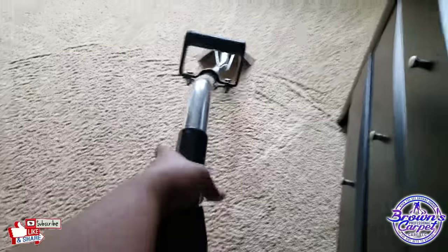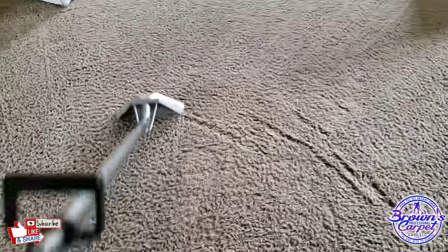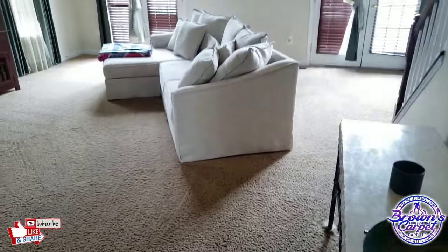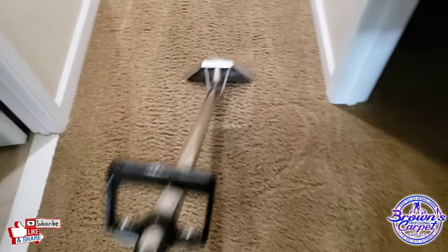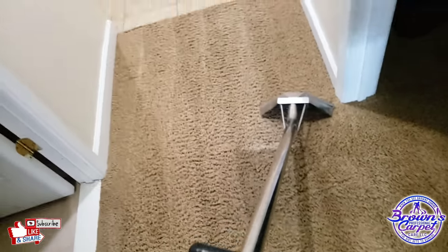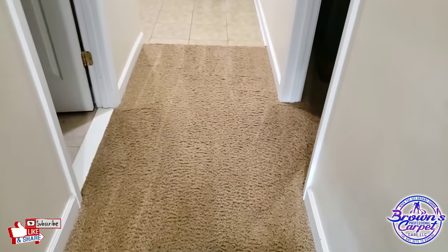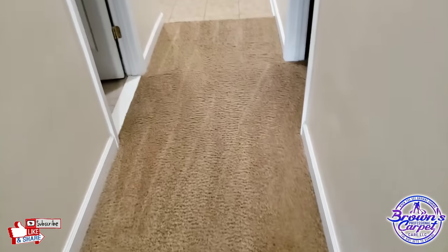Rinsing out with Perfect Rinse, guys, by Soap Daddy. Carpet's coming out nice and plush, guys. Nice and plush. Great. Nice and fluffy. Much success right there, guys. Remember that stain that was there? Good before and after picture. Hold on, let me get my picture. Bow! Carpet's coming out amazing, guys. Just a maintenance clean, getting them fresh to put it on the market.